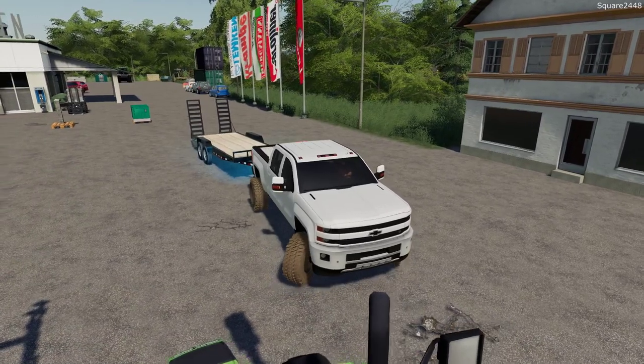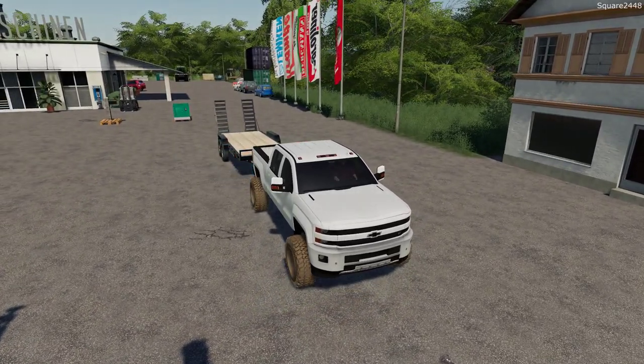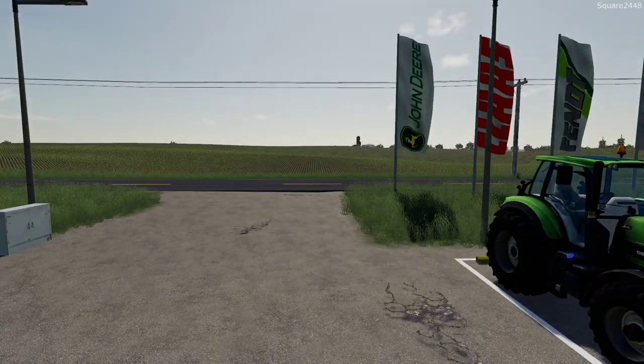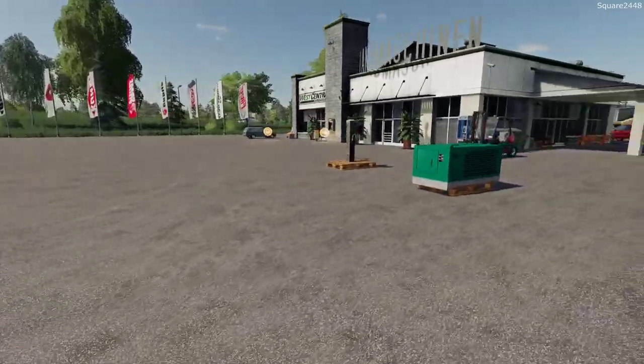Let's see how we can get these loaded on. I think for now we'll put the trailer ramps down. Hopefully we don't have to kind of use them. We'll keep the Duramax running. We'll only be here for a few minutes.